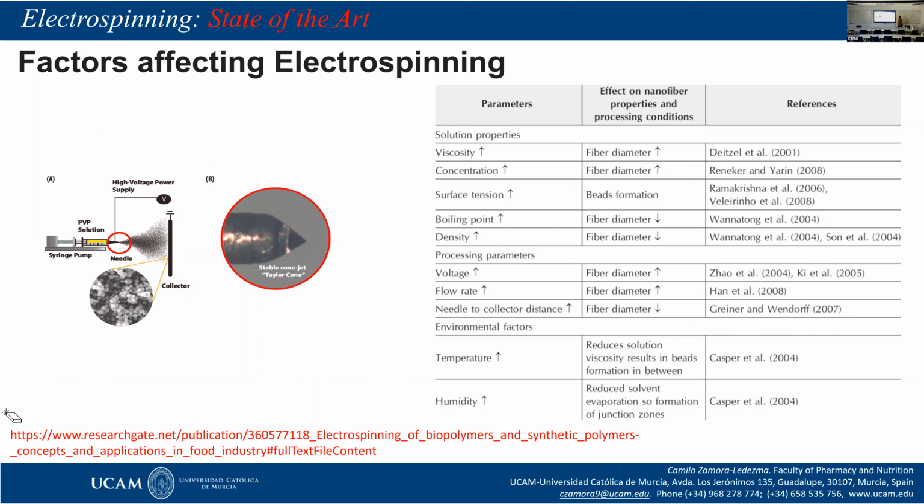The other interesting parameter is the surface tension. If the surface tension increases, you can have bead formation, and you can play with the surface tension by changing the solvent. You can use different types of organic solvent like DMF, THF, alcohol, ethanol, etc. Or also, in some cases, we are forced to use some surfactants, which are very sensitive to the surface tension. Also, the boiling point of the solvent and the density.